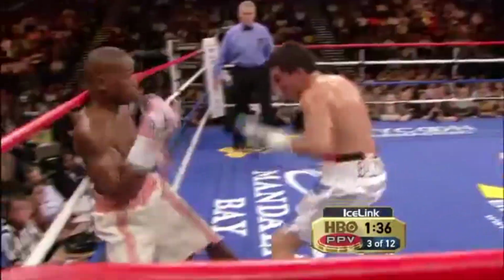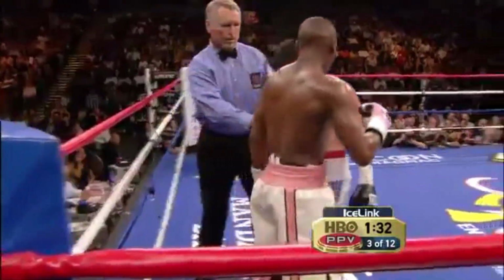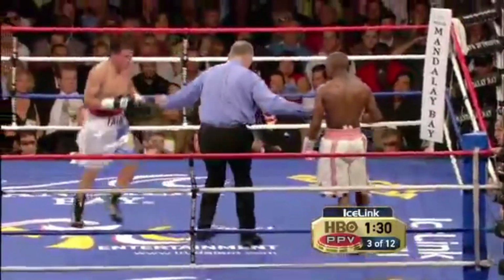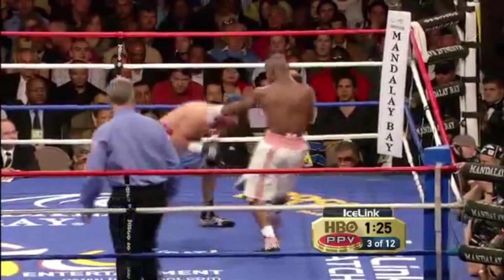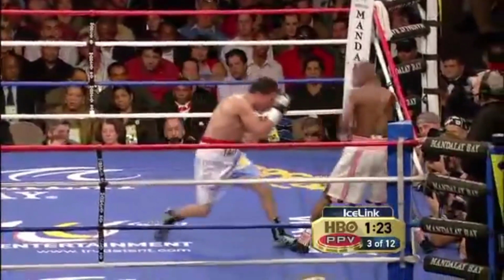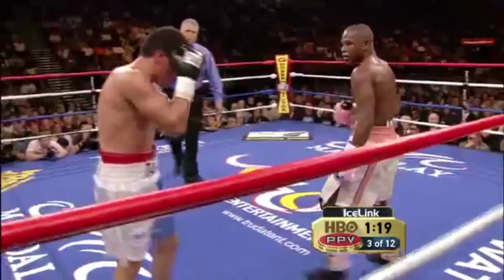It's not a textbook fight. Somebody's going to land something soon that slows the pace down to a more normal fight. Good right hand by Mayweather. Baldomir walking into a right hand shot. Body shot by Baldomir.